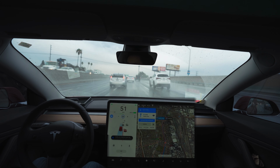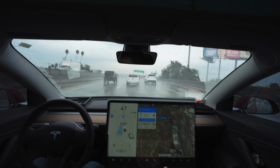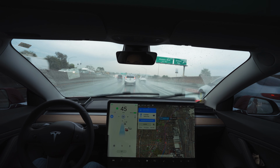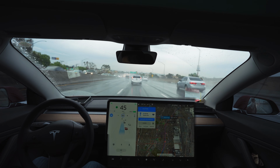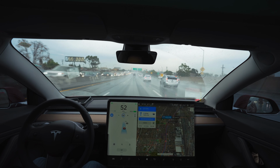So it's basically about the same work as me driving, but then I just engage the Autopilot to go ahead and make the lane change. So I just hit it, but then I think it disengaged me there. So yeah, in the lane going 48 miles an hour, we're going to increase some speed to 54.